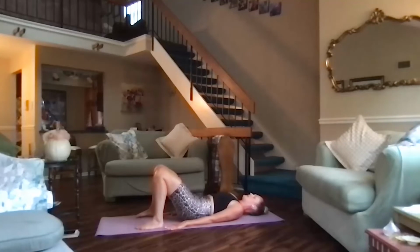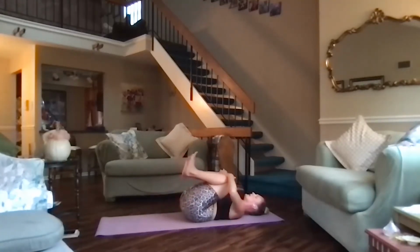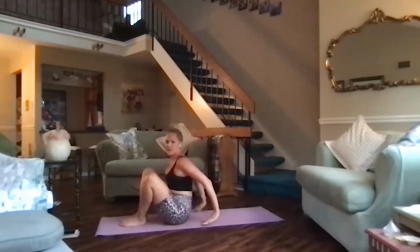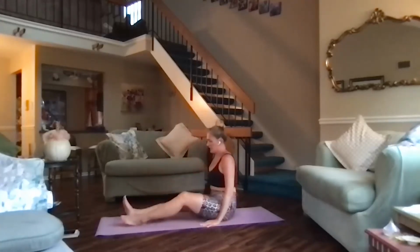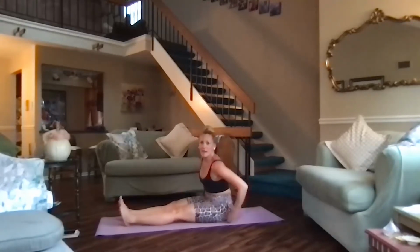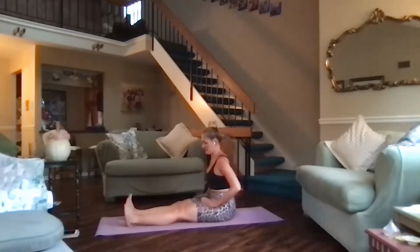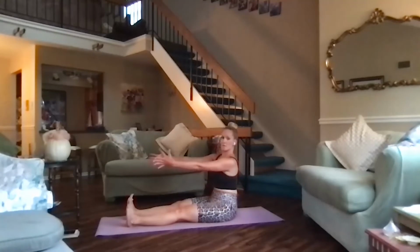Rolling it down. Give yourself a little squeeze here. And we're going to roll it up to a seated position. Moving yourself back on your mat. Make sure you're sitting up nice and tall. I'm kind of going to move my tush out from underneath me so I can feel my hips into the floor. So all we're going to do is we're going to take our arms out.